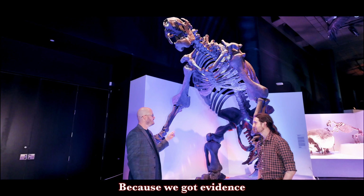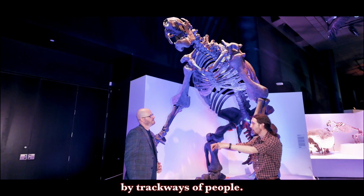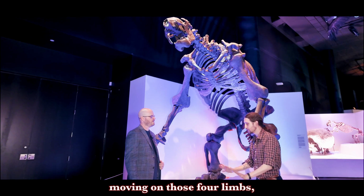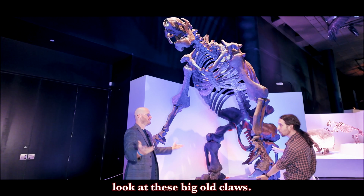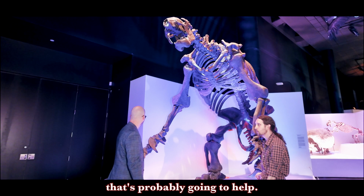Hunt them, yeah, exactly. Because we got evidence of that in White Sands, where they've got the trackways from these guys followed along by trackways of people, and we can see from these that they were periodically moving on those four limbs, stopping, turning around, raising up on those hind two limbs, probably saying, "Hey, back off, man!" Because again, look at these big old claws. That's another arms race there. If you want to fight off predators, that's probably going to help.